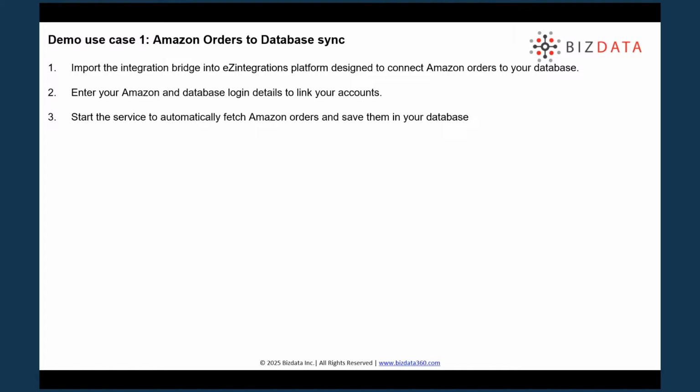I'll show this technical demo, from Amazon orders to database sync. Typically, we'll take the orders data from Amazon and sync it to the database automatically within a few minutes.